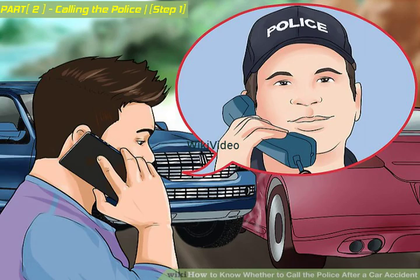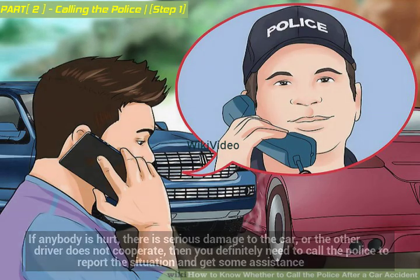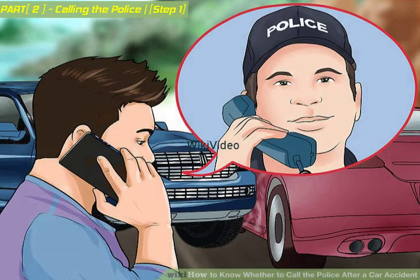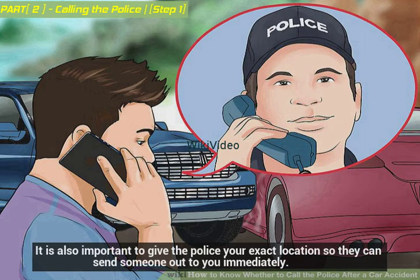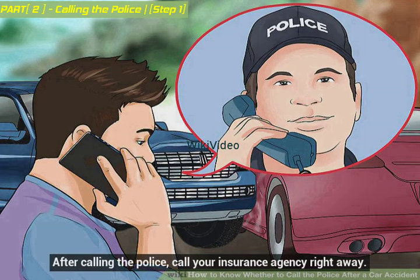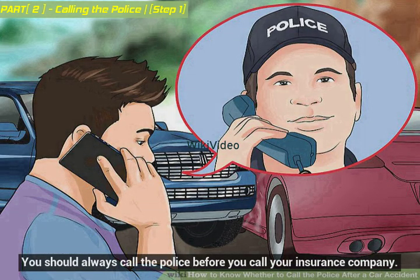Make the call. If anybody is hurt, there is serious damage to the car, or the other driver does not cooperate, then you definitely need to call the police to report the situation and get some assistance. When talking to the police on the phone, keep calm. Clearly state your name and say you've been in a car accident. It is also important to give the police your exact location so they can send someone out to you immediately. After calling the police, call your insurance agency right away. You should always call the police before you call your insurance company.